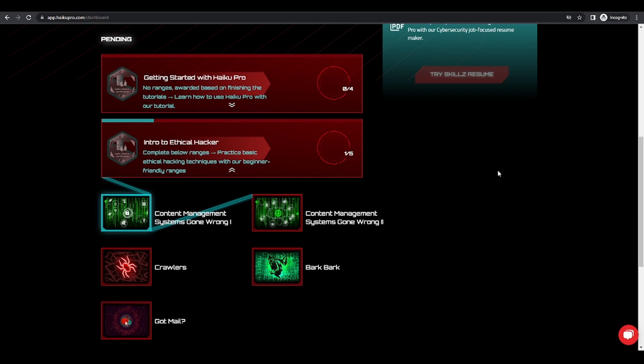You get nothing that you couldn't get for free with Haiku Pro. Nothing you couldn't get for free, nothing you couldn't get better. Hack the Box and Try Hack Me, their free solutions offer more for nothing a month. You can pay them to get access to more content, but for free, they have more content than Haiku Pro does. Now, they're in beta and they're a startup, but at this point, it would take them months or years to get to the point where they're offering the same thing that you can get for free in other places. It would take them years to get to the point where they're competing with free services.